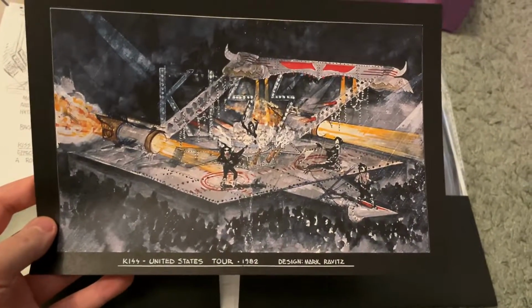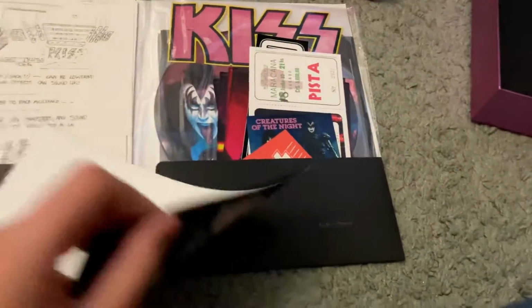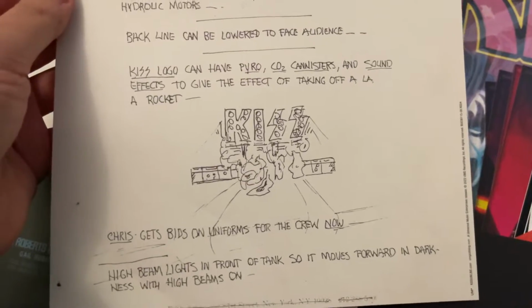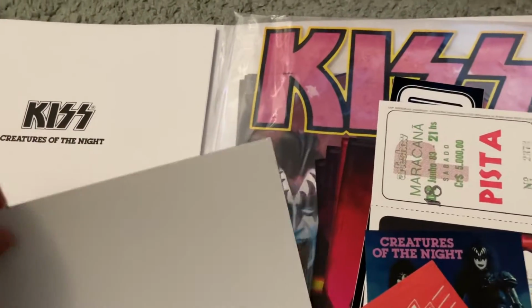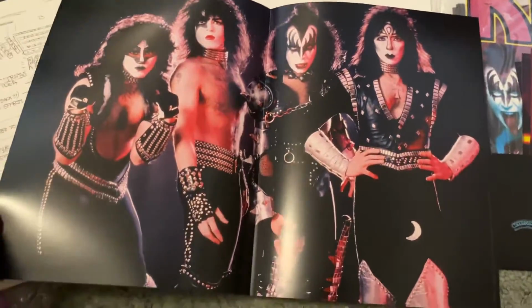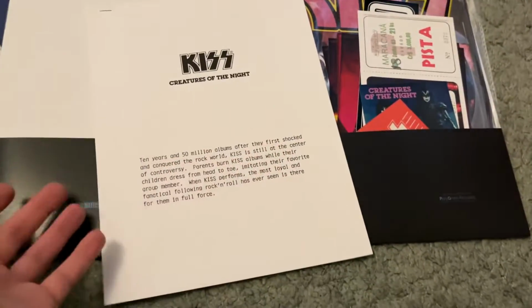So other items in this left pocket include design of the Kiss Creatures stage, which I guess never came to fruition. This looks pretty wild. So it's pretty cool. You've got some sketches of what they were thinking. This type of stuff is always neat to look at. What is this now? And another poster. This is a much smaller one, but still cool. Then you have Kiss Creatures. This looks like a press kit. I mean, when I say press kit, I mean this is the press kit with the folder.